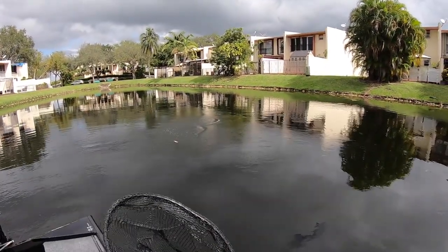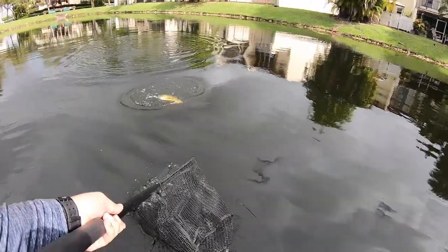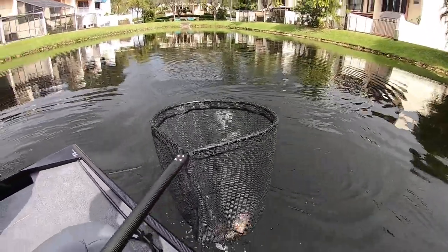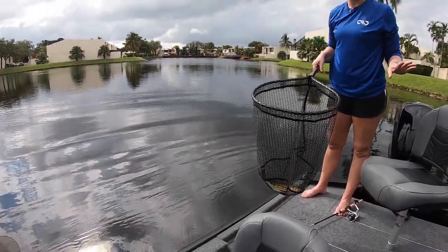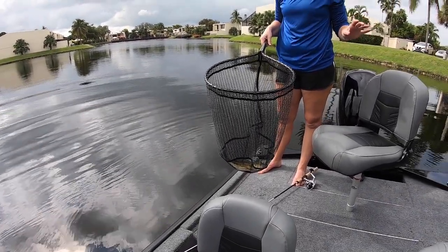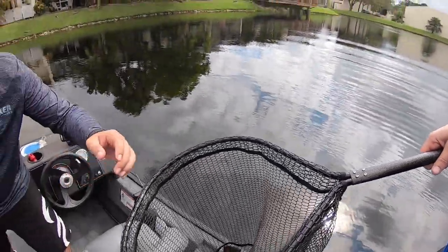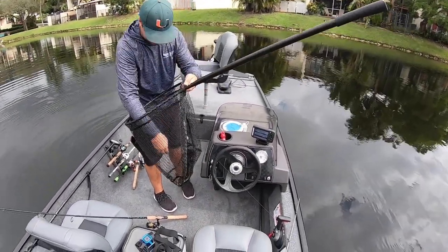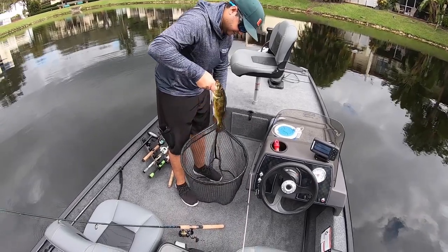Come on. Oh, no! Oh, no, it's coming back. There's another one. There's a whole bunch. Keep going. Get in the net. Oh my god, got it. I was gonna try to de-hook him, but he wiggled. You want me to get him? Yeah, I was trying. Here you go. That's awesome. I'm trying to make sure he doesn't get me.